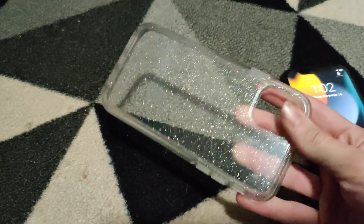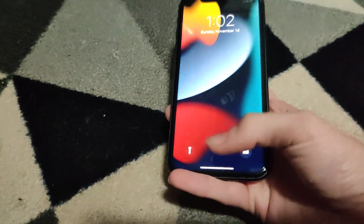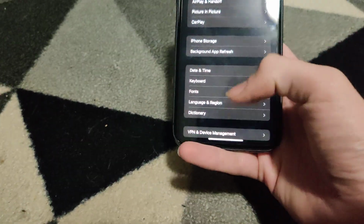It's not a replacement. It even came with this case, kind of a glittery one. Don't like it. Don't even need it. But yes, I really did find an iPhone 11. This is my best phone in my entire collection now, and obviously my best iPhone.